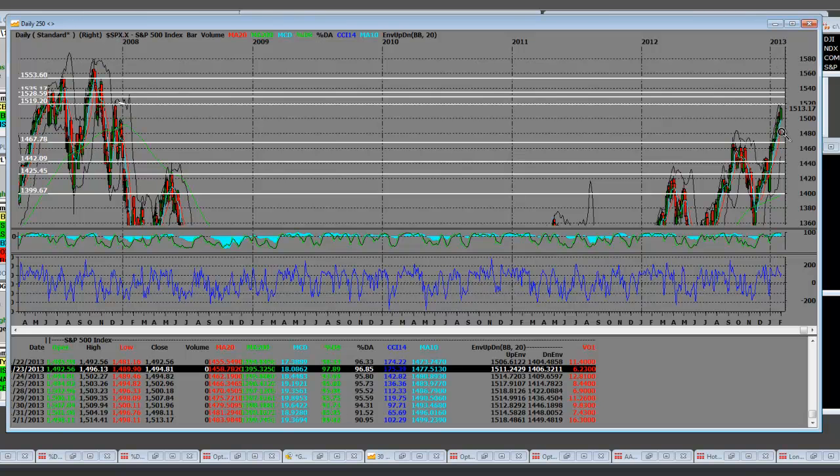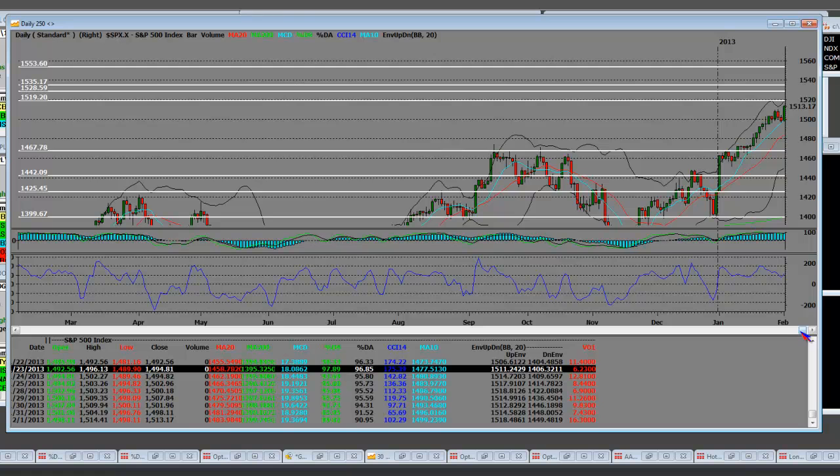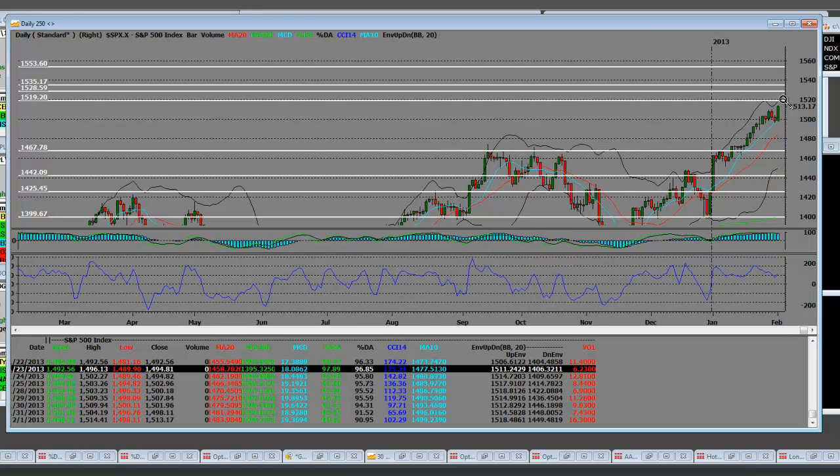You've got to have a good pullback, and then that second round of buyers to come in and push these markets higher. Just remember, we're only 1 month into 2013, and everything that I'm saying here, I'll be correct. That's why we're doing the live training with all our students right now to let them know how to sell into rallies, how to buy the bottom part of rallies.